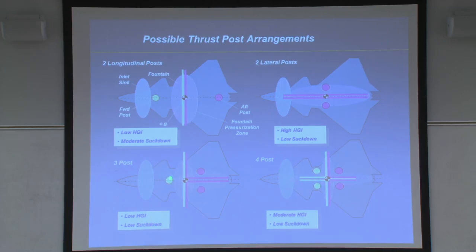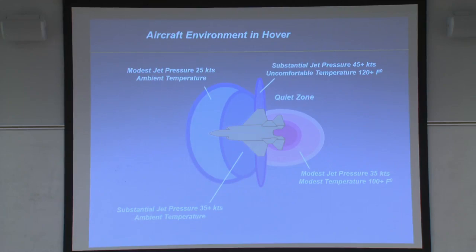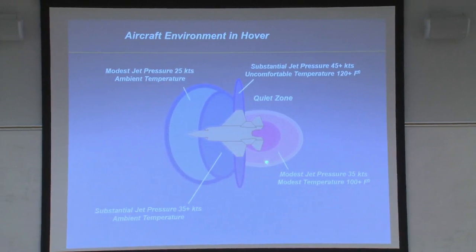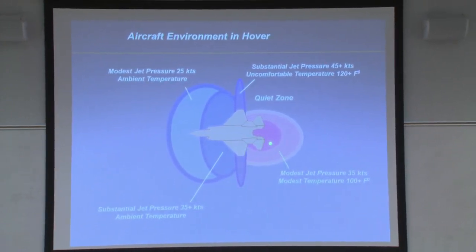Here's another alternative: 1 cold post up front, 2 hot posts in the back. That should get you low hot gas ingestion and low suck down. We didn't use that for other reasons having to do with aeropropulsion integration. So here's what it looks like on the ground. There's a modest pressure, 35 knot wind, modest temperature coming out of the hot post at the rear. There's substantial pressure because there's actually more thrust in the lift fan than there is in the hot nozzle, but it's cool. And then here's where that fountain comes and sprays out to the sides.